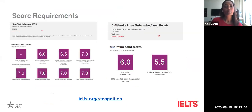The next slide includes some examples of IELTS score requirements set by 2 institutions. So here I have an example of NYU and Cal State Long Beach. And you'll notice that some of the score requirements are different based on the program. So you can see scores ranging from 5.5 for an undergraduate program all the way up to a 7 for graduate programs. So we suggest that you always research the score requirements in advance to be clear on what your expectations are before you take the test. Again, this information is always available on our website, and you can easily search for any of the 10,000 institutions that accept IELTS around the world on this site.